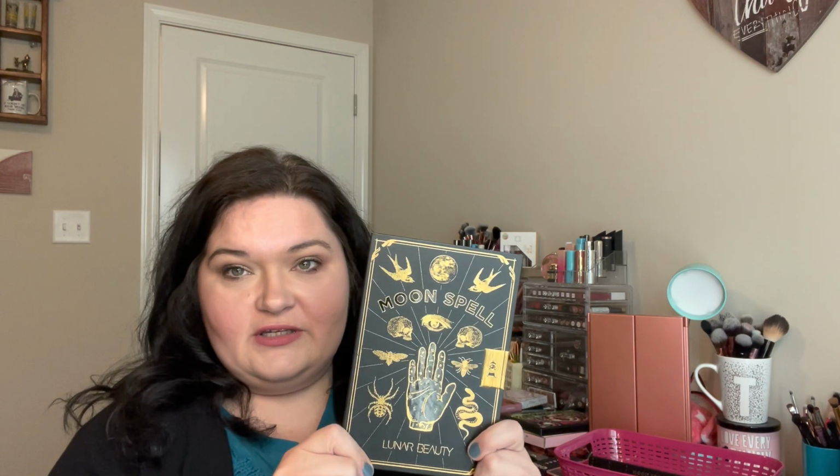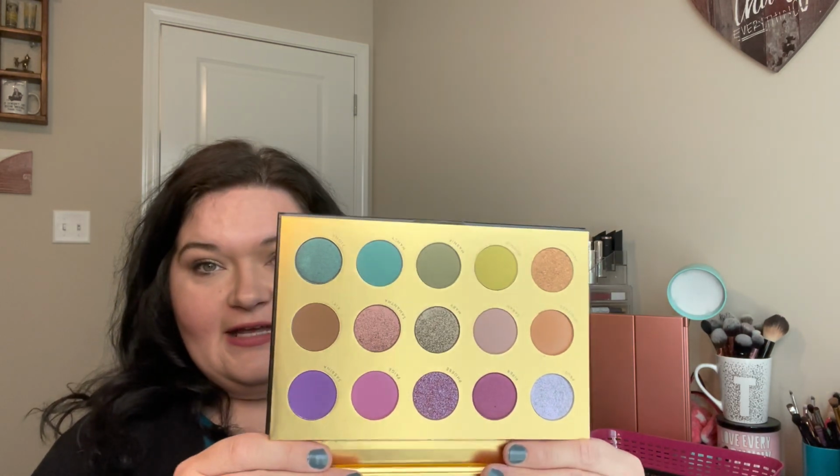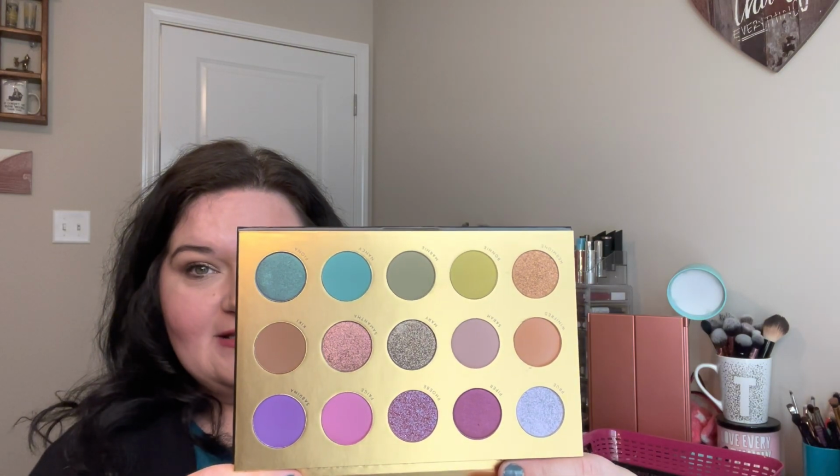And then I have 3 palettes from Lunar Beauty. I Want Everything. This is another one that I kept the packaging because it's just stunning. And I haven't even used this palette yet. I'm going to. I don't like to do that with makeup, but it's actually one that I would like to keep forever. Like if you could preserve makeup, I probably wouldn't. But it's the Moon Spell palette. And this was another one that I wanted when it came out, and it sold out right away. And I had to stalk the website to get it.